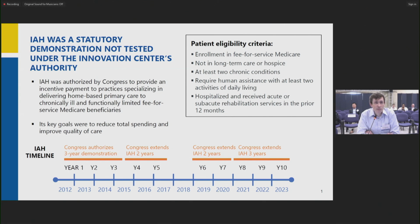The key goals of IAH were to reduce total spending and improve quality of care for high-need, high-cost patients who were seen by practices that specialized in home-based primary care. And in return, those practices could earn incentive payments that worked a lot like shared savings in ACOs. Now, as you can see on the slide with the patient eligibility criteria, these were really sick patients. And the criterion I want to particularly draw your attention to is the last one, the hospital stay in the post-acute care.